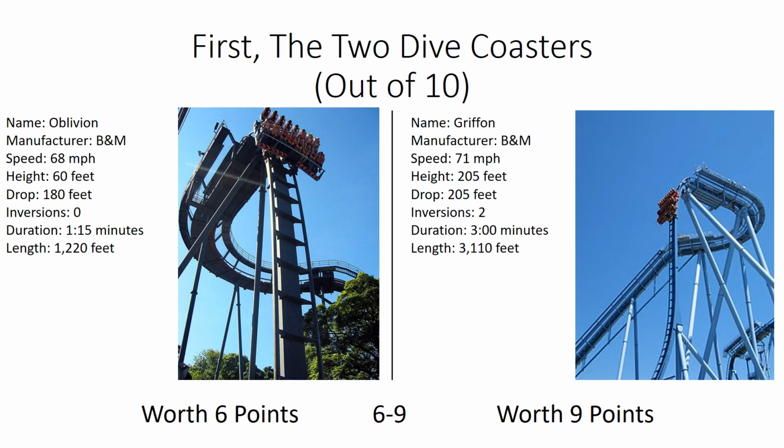First we've got the two dive coasters at the park. So you've got Oblivion, which was actually the first dive coaster, at Alton Towers. You'll notice that Alton Towers actually has the original of quite a few models, which is quite cool. But then Busch Gardens has got Griffon, which is quite a lot bigger, and it's got two inversions, whereas Oblivion hasn't got any. I'm going to give Oblivion a fairly good score just because it's so intense. It's sometimes even possible to grey out on this thing.